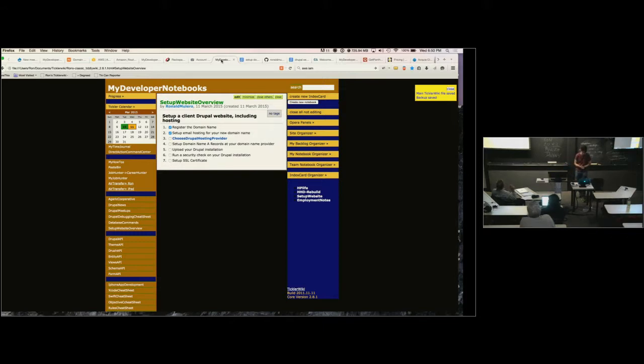Here's the big one. Choosing your Drupal hosting provider. But before I get into that, because that's such a rabbit hole, I just want to speed ahead and go into 4, 5, 6, and 7, which would be setting up your domain name server A records.